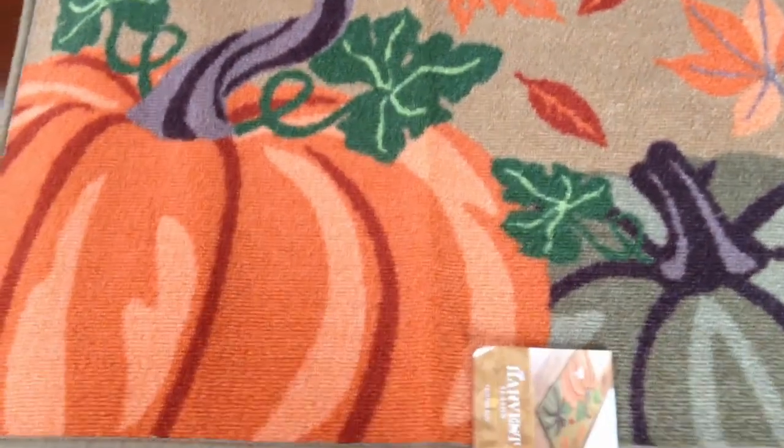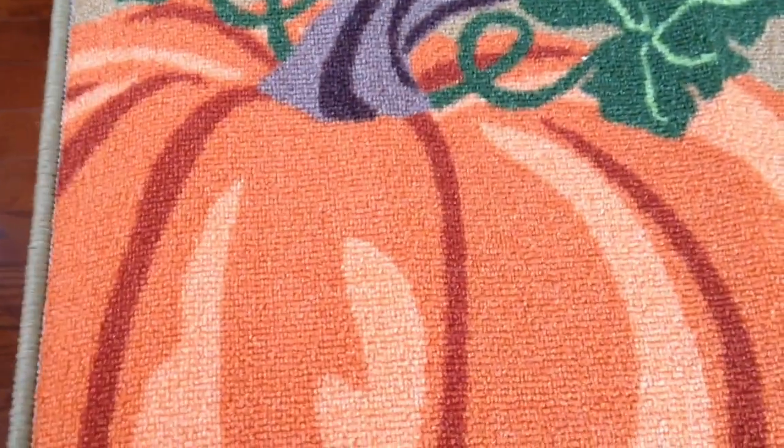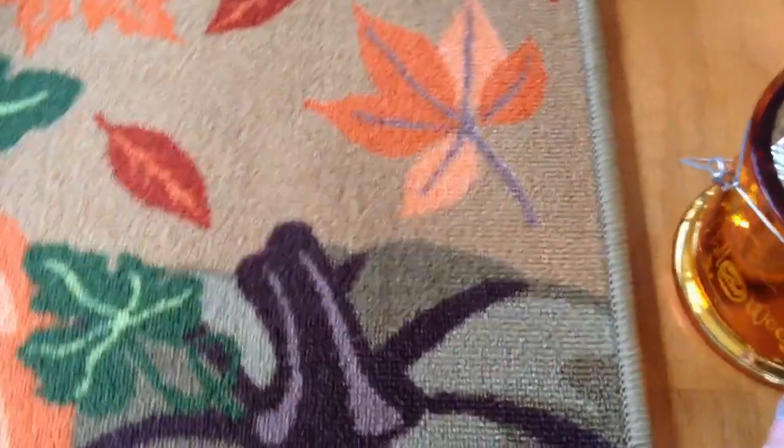They had just some candles I didn't really care for, and also just a couple other seasonal decor items. But this is just a kitchen mat. I'm just going to put it in front of my sink. And that's the only thing I got at Kohl's. And then back to TJMaxx.